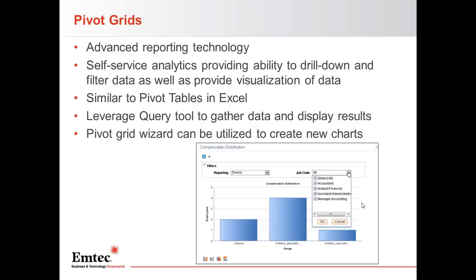You have the ability to filter your data. You can see in the screen print here from a job code, you can filter based on the job code. And you can view the data in different ways. So you can view detailed data. You can view bar, pie charts, different types of graphs as well. The tool uses query to gather the data and display the results.